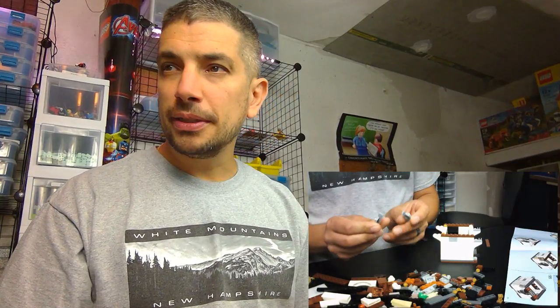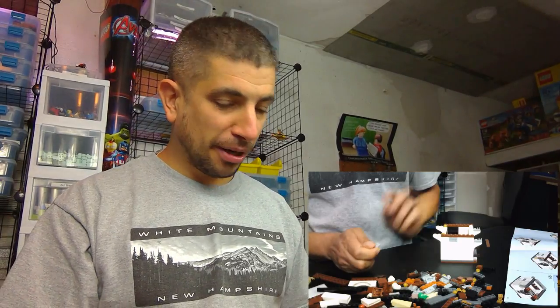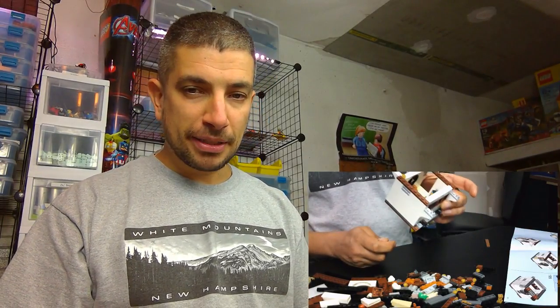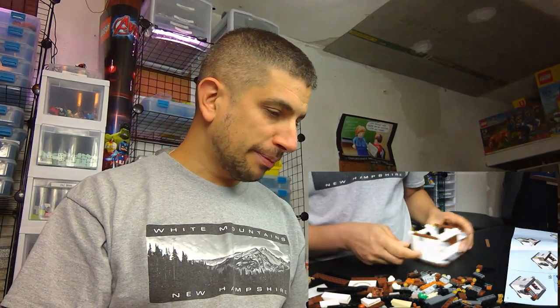Get these little fender pieces. What have you built today? So right now I'm building the Lego Ninjago City is what I'm building. So it's not built yet, but this is part of it, and this will go attached to what's over here. You'll see when I'm ready to put it on.